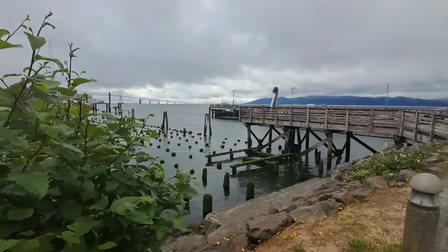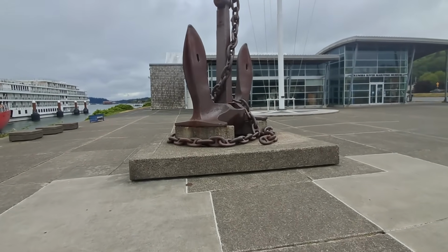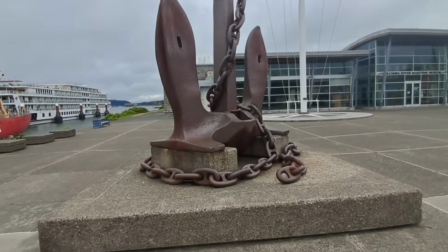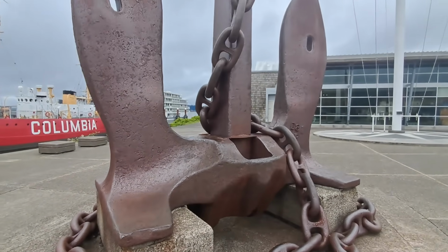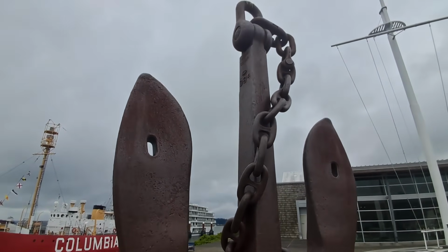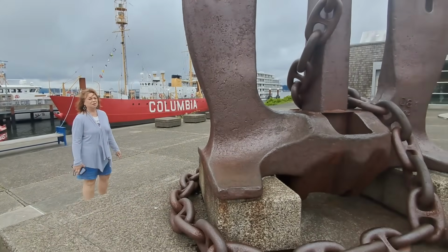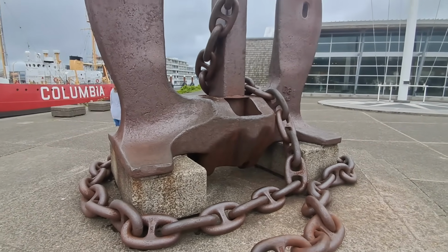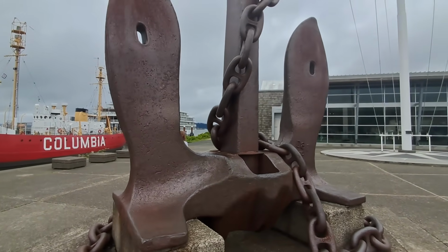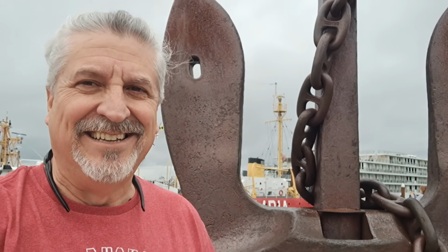As you can see, it's a really cool place. Astoria, Oregon. I want to get us a little closer to this anchor. And they're just huge. They're just massive. I may do a lost video with this one. You know, my lost videos are where I act like I don't know what it is. 25,000 pounds. So what is that? 12 and a half tons. Nice. They're huge. It's amazing how big these things are. They're just gargantuan big things.